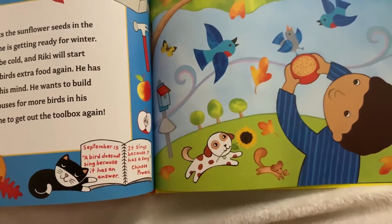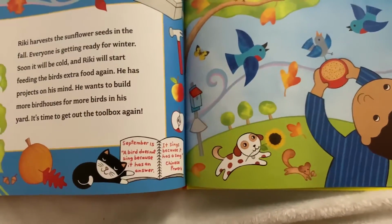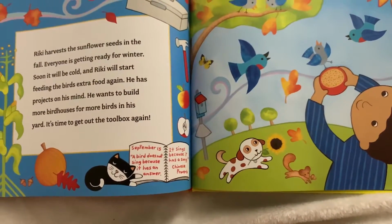So we just read that Riki has more projects on his mind. Who can remember what the word projects means?